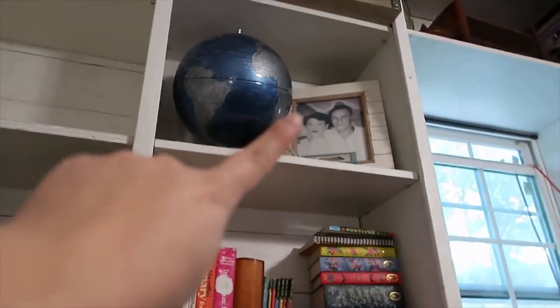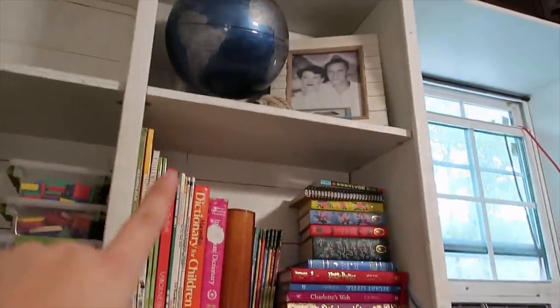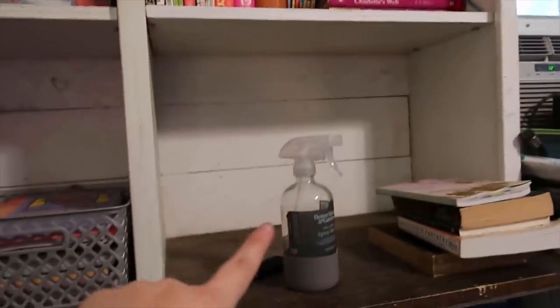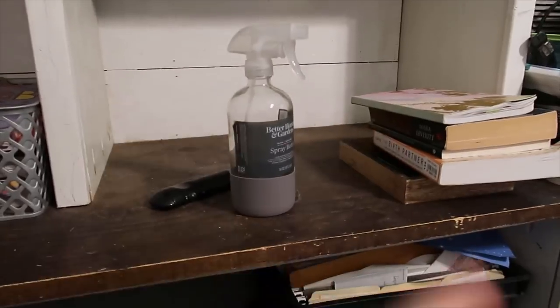We do use the globe a lot. So I don't know if I want to bring it. I don't think I want to bring it down, because I really don't want the kids to have access to it. But I don't know. But my goal was to get all of these shelves cleaned and minimized today. So we're on a good track. We got three more shelves to work with and figure out what is going to go here.